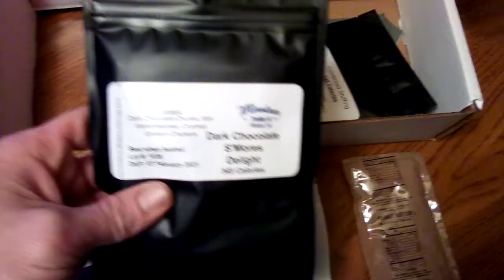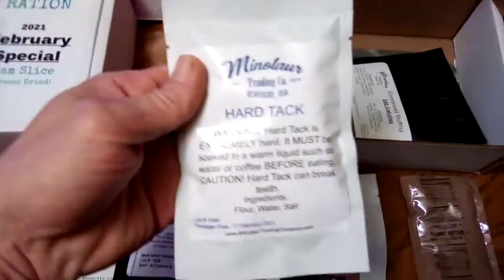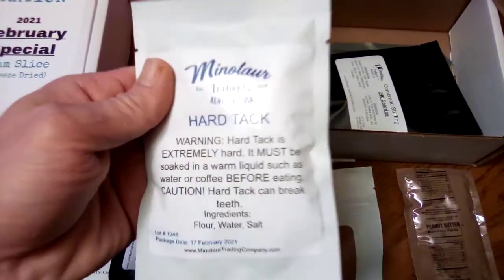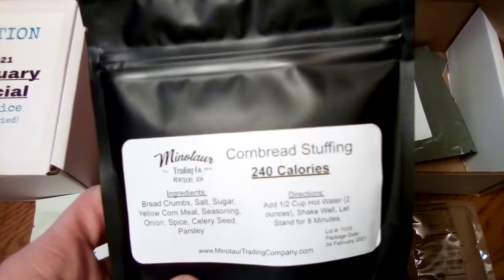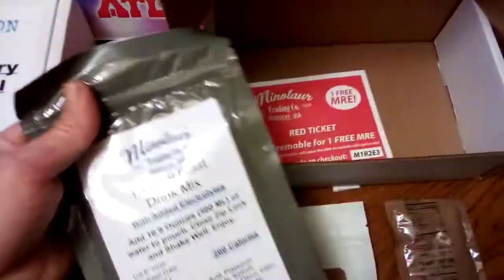We got a dark chocolate s'mores delight. This is really, really good. We have some Minotaur hardtack. Hardtack will break teeth, that is exactly true. We have some cornbread stuffing. Sounds pretty good. We have a tropical blast drink mix in here for our drink.